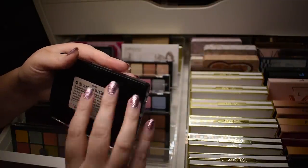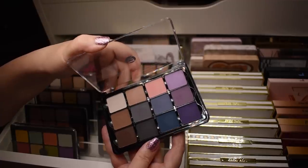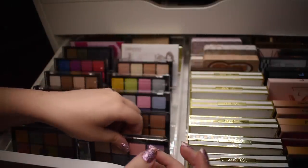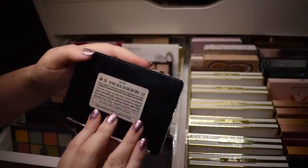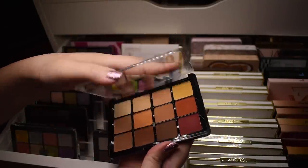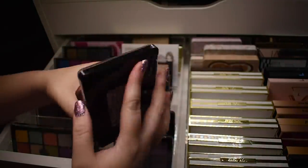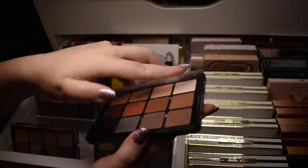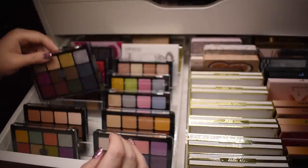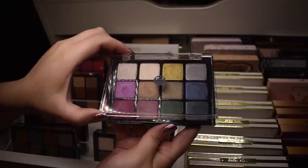This is the Cool Mats 2. It's in the updated packaging, so you can just pop these out and put them into a magnetic palette, which I really like that feature. This is the Warm Mats here. This is the Neutral Mattes, and they're known for their matte formula. Their shimmers are okay, but I really prefer their mattes.